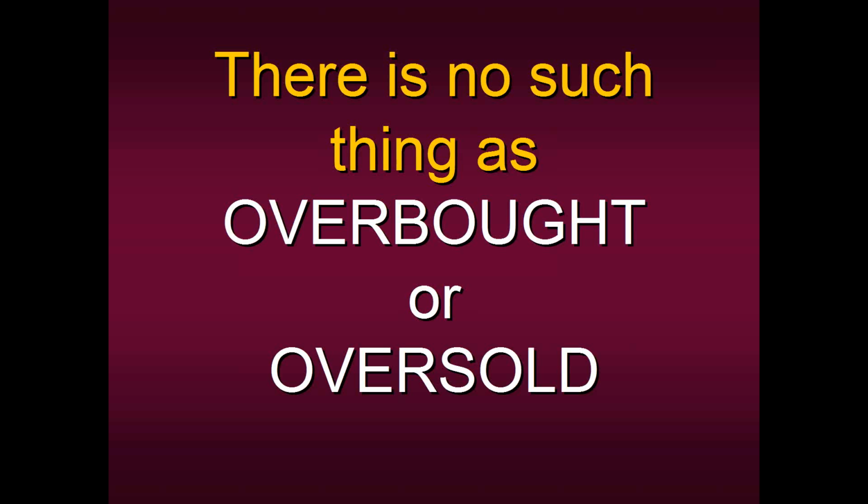And here's what they said to me. They said, Steve, you must grasp this concept if you want to trade tops and bottoms. And that is, there's absolutely no such thing as overbought or oversold. And it was very difficult for me to really grasp that, but really there is no such thing as overbought or oversold. And that's the first step you have to take to get onto the road to consistency.